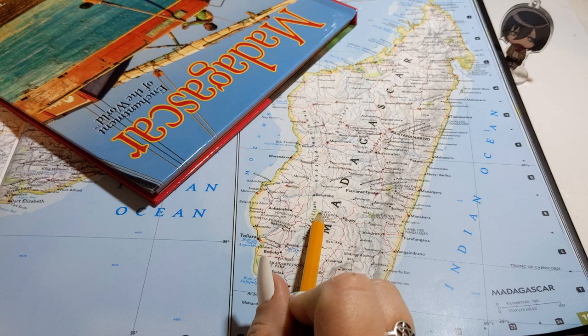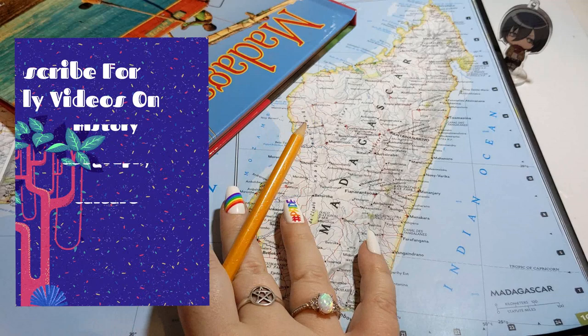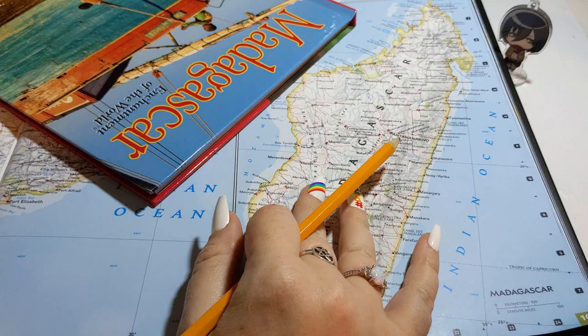So lemurs and Madagascar go hand in hand. Lemurs are just part of the identity of Madagascar. I think there's over 60 species of lemurs on Madagascar. And it's believed that the lemurs floated over on logs from Africa to Madagascar, and at the time they didn't have any real predators, so they just took off and thrived and multiplied and evolved into all different kinds of lemurs of shapes and sizes.